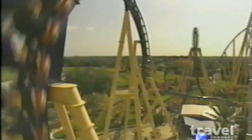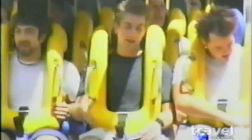Once these intrepid raiders are locked in position, the platform drops out, leaving their feet dangling below their car. It's now time to face the warrior, Montu. Then Montu takes over, sending them speeding at over 60 miles per hour through 7 loops. After surviving its corkscrew finale, they escape the clutches of the mighty Montu.